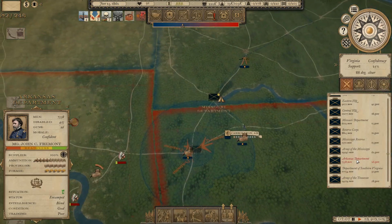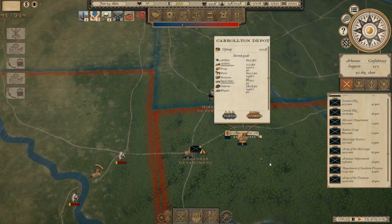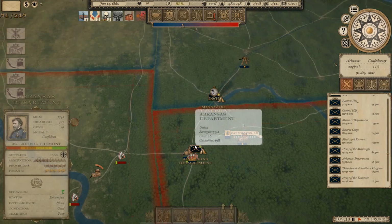What am I going to do with Buell? I'm going to move him to Carrollton, just to pick up some supply. I mean, there's not much there, but there's some there anyway. At least some food.